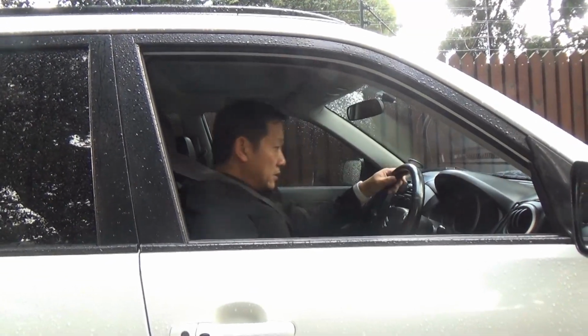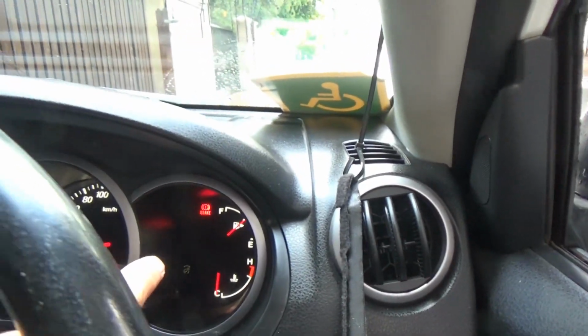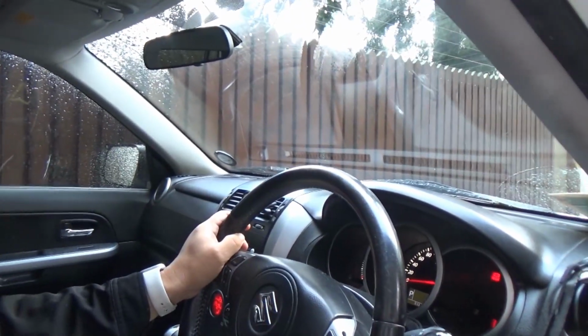Exactly. Yes, sir. Here's a funny thing. Come and have a look. Just under halfway in terms of fuel, the range stays showing 300k. That never happened before. So you're noticing improvements in fuel economy then? So far, yes.